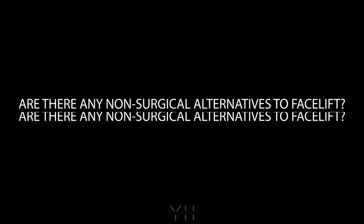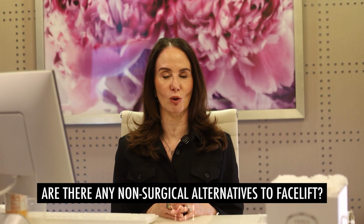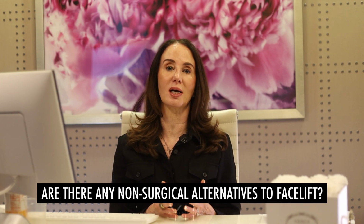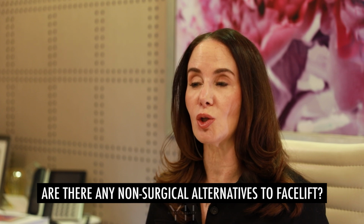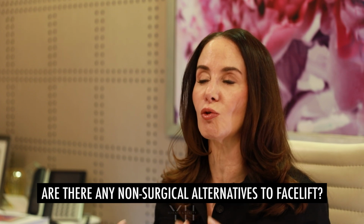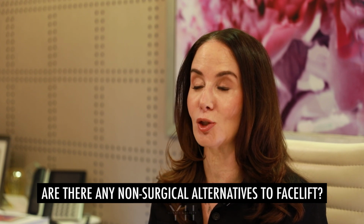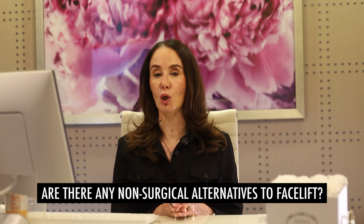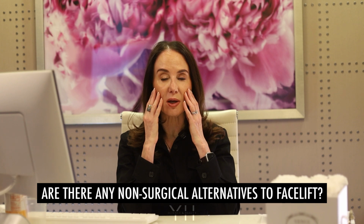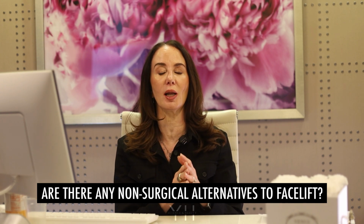Are there any non-surgical alternatives to facelift? The most common alternatives to facelift surgery are some of the things that you may have already heard of or even tried. Things like Botox and fillers. They can be used to diminish some of the signs of aging. For instance, Botox can be used for the bands in the neck to help them appear less strong. Fillers can be used subtly and artfully to improve some of the fall that we see in the cheeks and also hide some of the imperfections along the jawline.